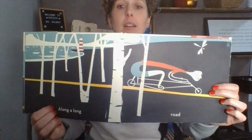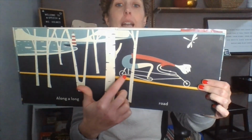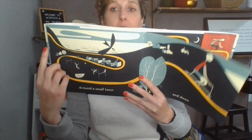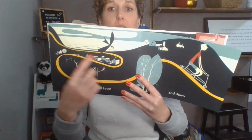So let's go ahead and read our story. Let's start with that. This is called Along a Long Road. Let's see what this biker gets up to in this story. I love the pictures in this book. Along a long road. And the road is this yellow one right here. And it is a long road. Going up. Oh, look what he does here. And around a small town. Here is where he goes around a small town.